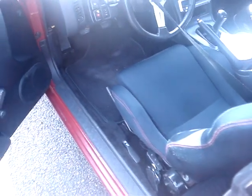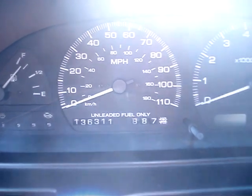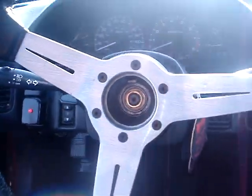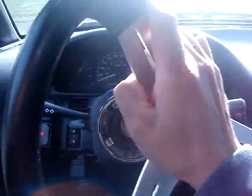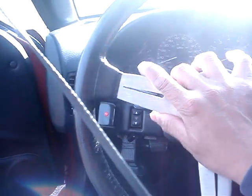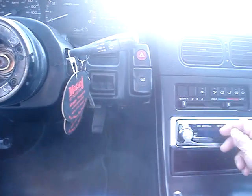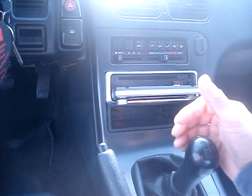Clean the interior. I got the steering wheel. It got 136,000 miles. I got quick release. Anyway, let me see. 5-speed. It got a Pioneer, Premier. The sunroof, it's disconnected, like what I've said. It's made by ASC.